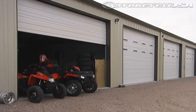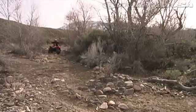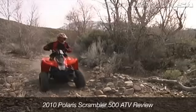So the street guys were hard at work, but so was our ATV contributor, who was a little baffled at his latest project. There are just some things in this life that you can't seem to categorize, and the Polaris Scrambler is one of those. You'll once again be wondering what this machine is for.